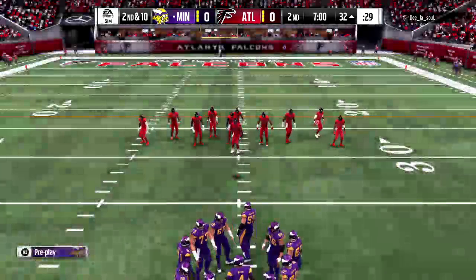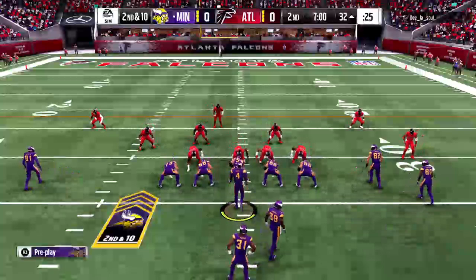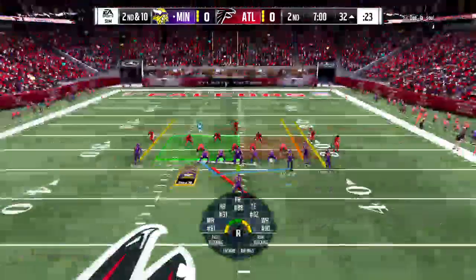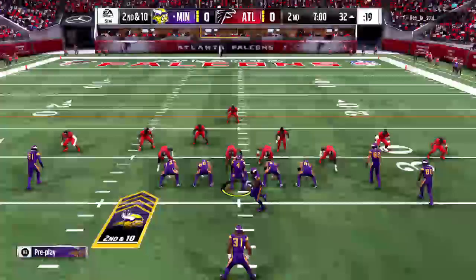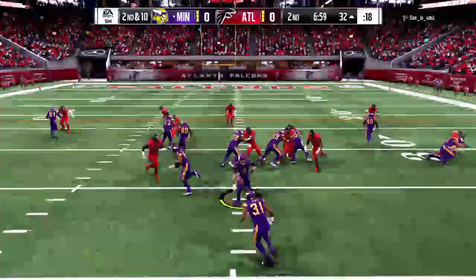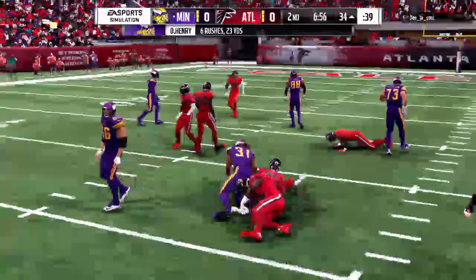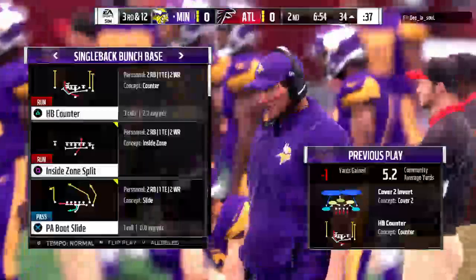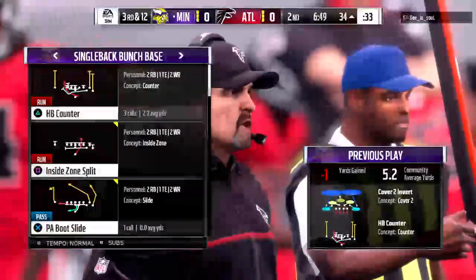So 2nd and 10 here. Here comes the D swarming to the line. On second down, here's Henry. No dice this go around. He's hit behind the line and taken down. And they'll lose a yard that time, and that's going to lead to a third down.